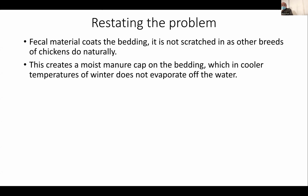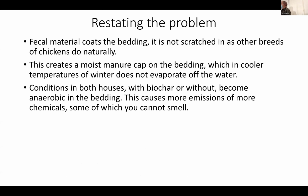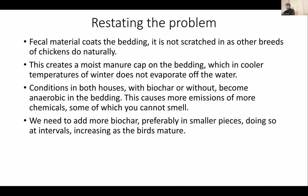What we want to do is try to get rid of that moisture cap that is on the bedding. And in the winter, that is actually harder than in the summer. In the summer, they keep the ventilation system running, and so that helps with the evaporation of the bedding, keeping it drier. But in the winter conditions, when they're not running the ventilation system so much, it actually is wetter. And so we don't want these anaerobic conditions, because that not only leads to ammonia emissions, it's also leading to methane emissions and nitrous oxide emissions, which are both greenhouse gases. And that means our poultry operations are actually contributing more to greenhouse emissions than we thought.